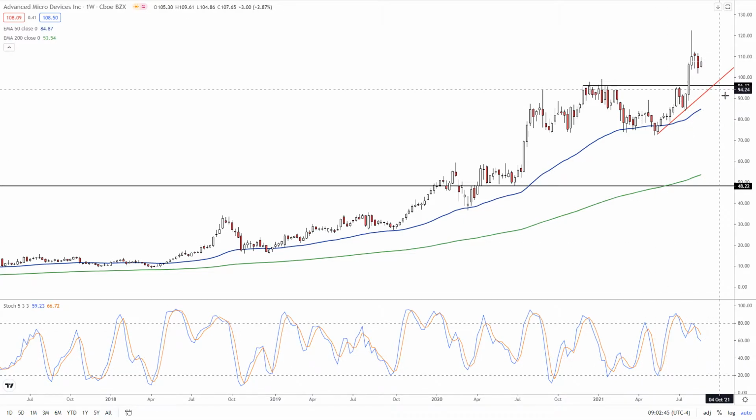In turn, that sort of exposes the stock to taking out this low right here at about 101, coming down and perhaps testing this breakout level, which is really between 96 and 98. Now, if I was a sideline investor interested in AMD, I'm not sure I buy right up here after this big 37-point advance. I probably just sit on my hands and wait.